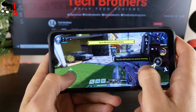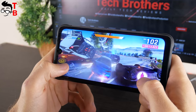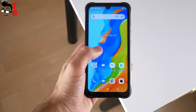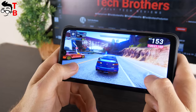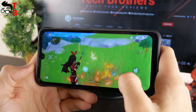So UMIDIGI Bison Pro has quite low results in benchmarks, but you can play any games on this smartphone. You know, I have noticed that even budget mobile devices in 2021 run heavy games. I think this is because game developers make good optimization for cheap smartphones. Yes, the graphics is slower than on more expensive mobile devices, but you can still play any games on a budget phone. That's very good.